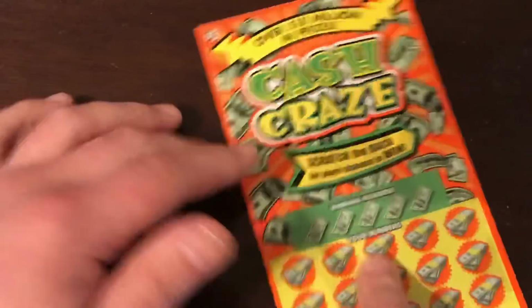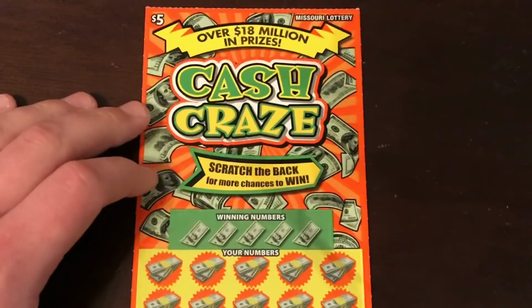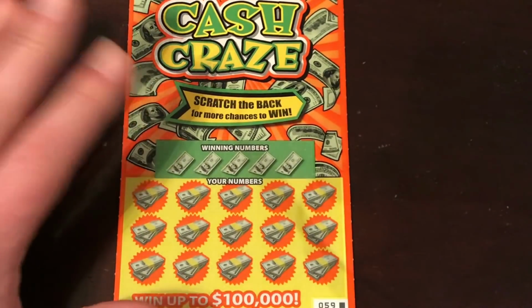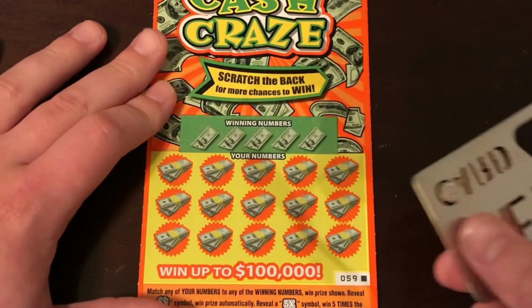So, sorry guys, odds 1 in 3.99, so very good odds for a $5 ticket over here. Most of these are over 4, so 1 in 4 point whatever. Let's get going. So, starting with ticket number 59 here, guys.